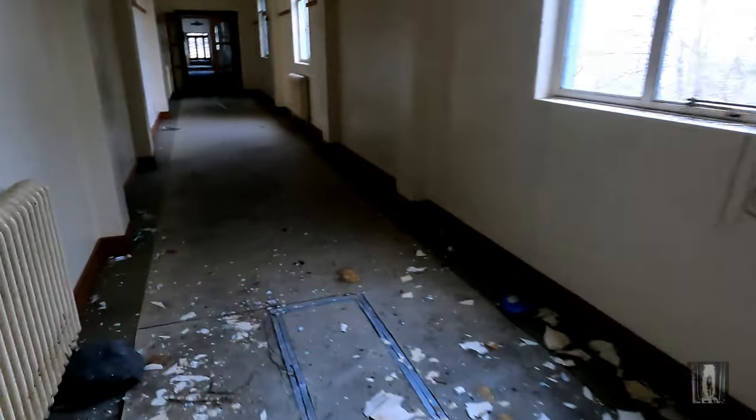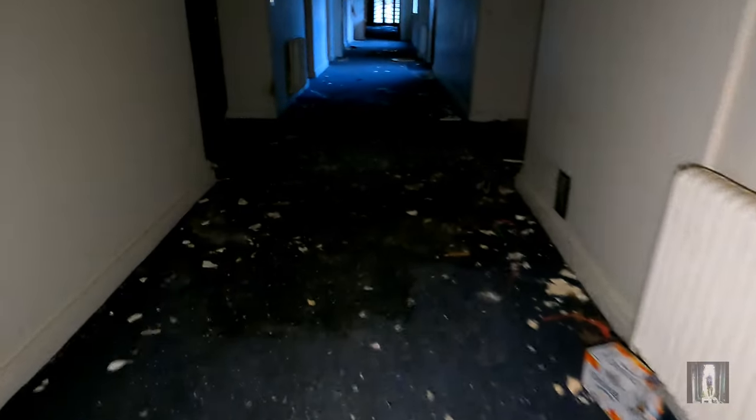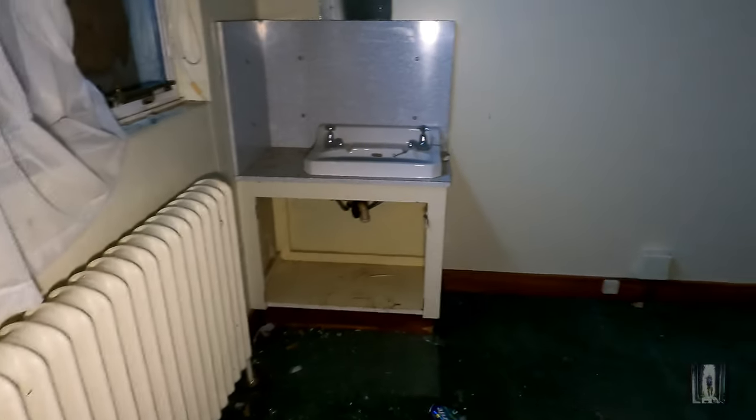Right, we'll go this way on this rotten floor. Look at the rock. I'd say someone probably threw that through the window. Some people are coming in drunk. Look how wet the carpet is here. Wow. Look at that old retro sink there. Isn't that cool? Old stool there. Nice old brass gold door handle details as well.